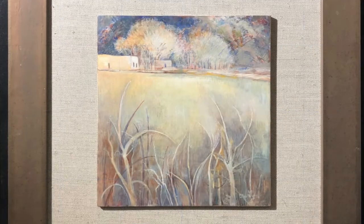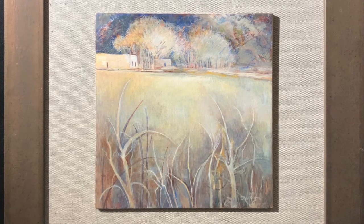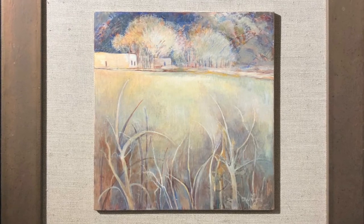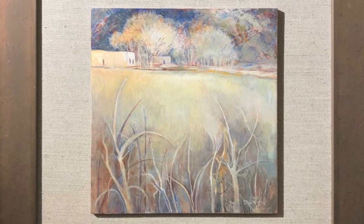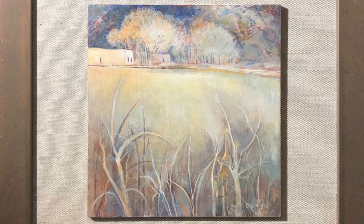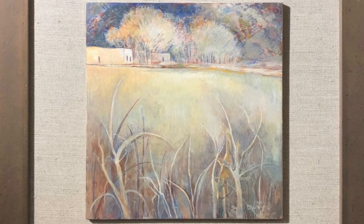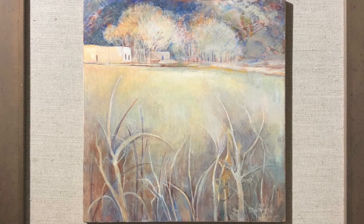The next one by Marie Dwyer is called A Sense of Place. And this is an egg tempera painting, and it captures a serene sense of where we are in the world, our adobe architecture, the open fields, the large skies. We enjoy this one as well.